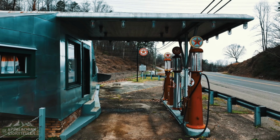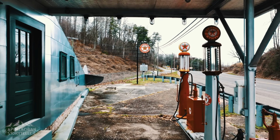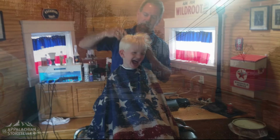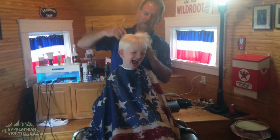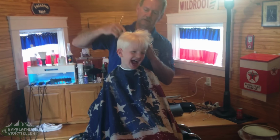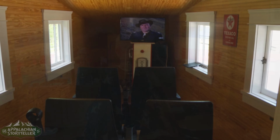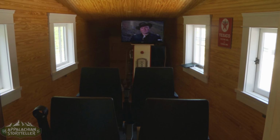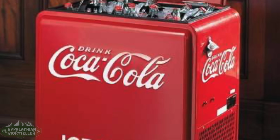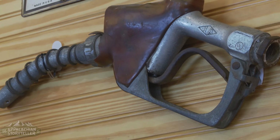So, if you ever find yourself riding down US 25 through Powell, Tennessee, you'll see this beautiful airplane on the side of the road. Today, you can pull in and get yourself a haircut since it's a barber shop. One person at a time can get their haircut on the inside of the airplane, while the others wait their turn in the plane's tail near a TV that plays westerns most of the time. Enjoy a Coca-Cola from the antique cooler and admire the memorabilia of the 1930s.